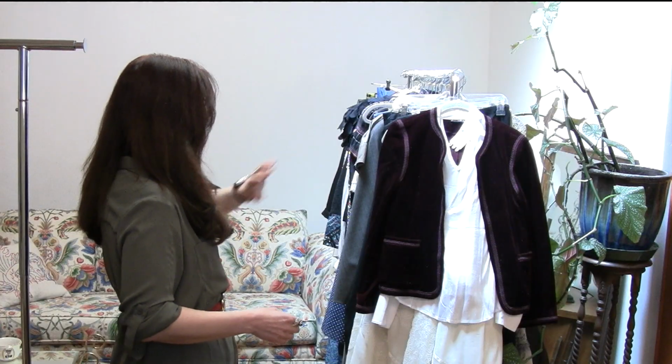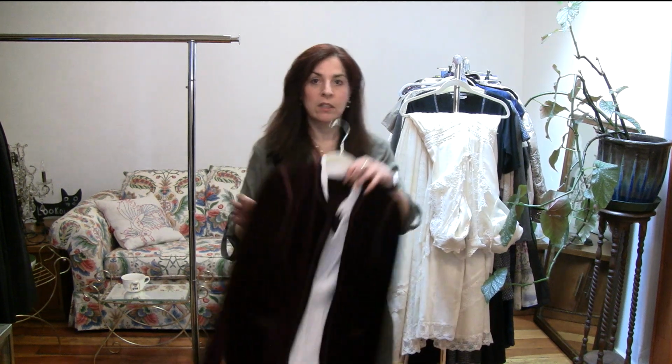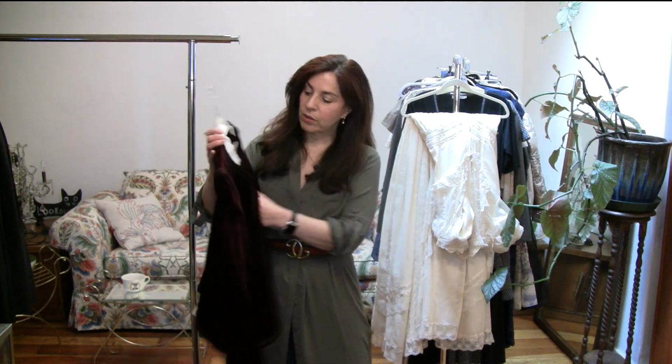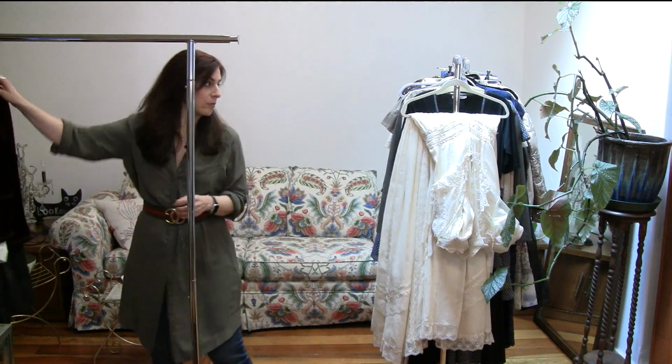In the meantime, I'm just going to go from the front to the back. The first piece is this adorable little velvet 70s kind of Asian jacket, and it's over the white blouse that I use all the time. This is an H&M blouse, and I think I'm going to sell this later on, so I'll keep that.